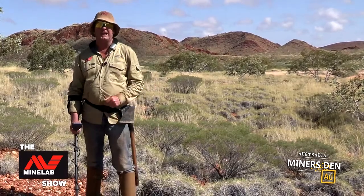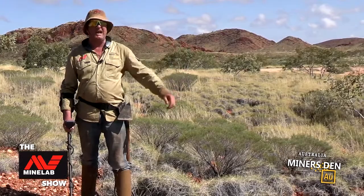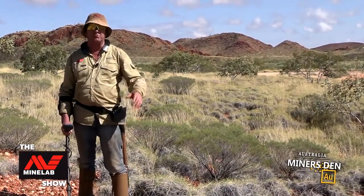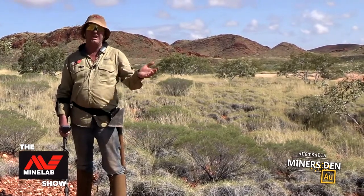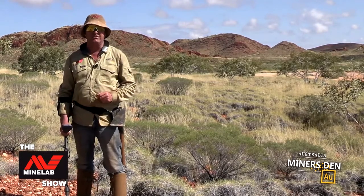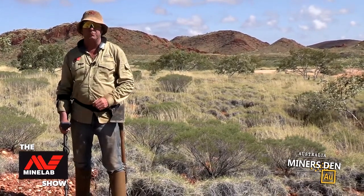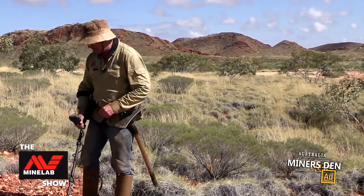Now, last night, we had a little bit of rain come in, and it's all cleared up. It's fantastic weather for detecting, probably around 25, 26 degrees, heading towards 30, let's say 31. This is actually our last full day out here in the Pilbara, and we're trying to make the most of it. I don't even know if we'll get time to eat, we're digging so much gold at the moment. Let's have a listen to this one here now.